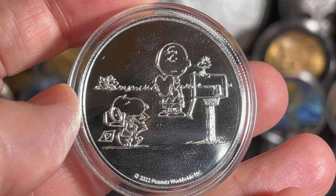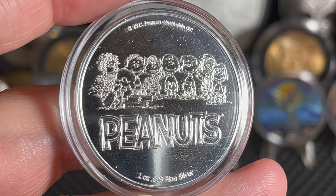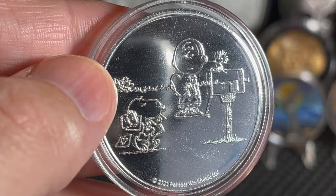Just look at the detail on the proof. But only 214 of these were made. It is pricey. It was a very expensive coin. But as a collector and a stacker, sometimes you just got to bear the weight of the collecting costs. At this time, I don't know if I'm going to sell this, but I don't have any of the other proofs. So I may end up selling this and just keeping the ones in the TEP.